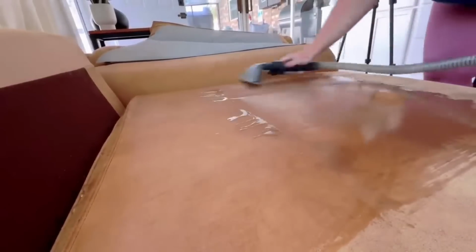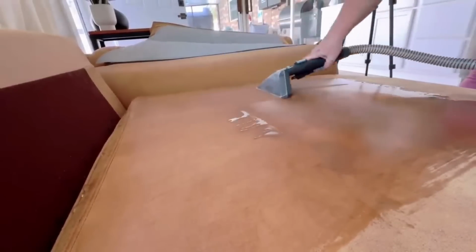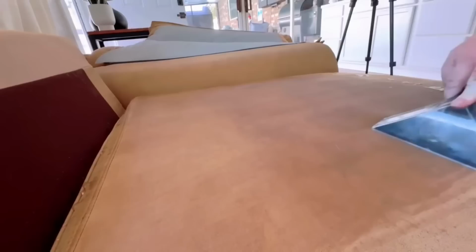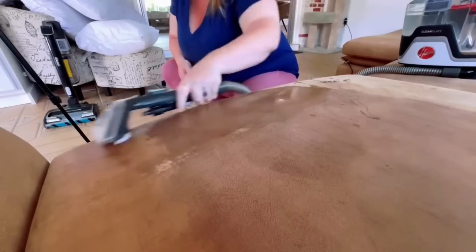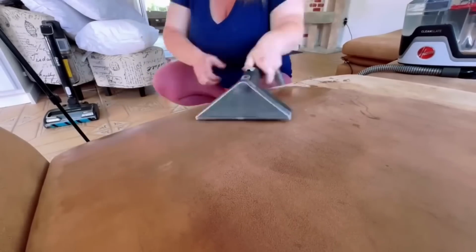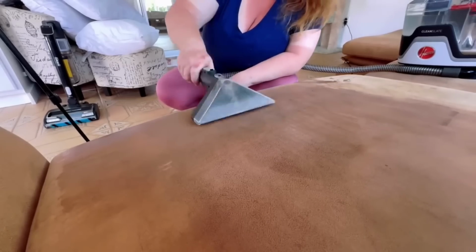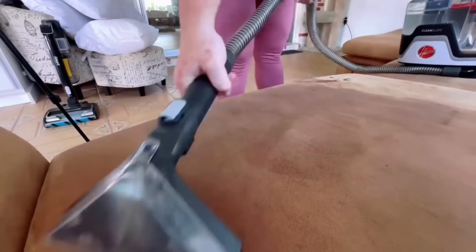Like, there's so many times that you just pull this out, quickly clean it up, and you're not worrying about having to lug out the whole carpet cleaner. I love this thing. And as you can see, it's real quick and easy to just be able to go over this furniture and make sure it's nice and clean and everything.